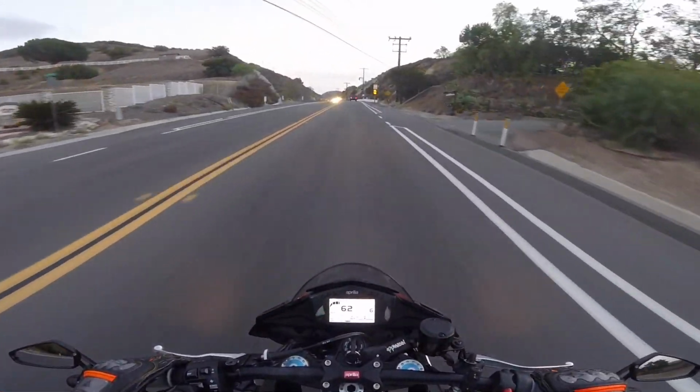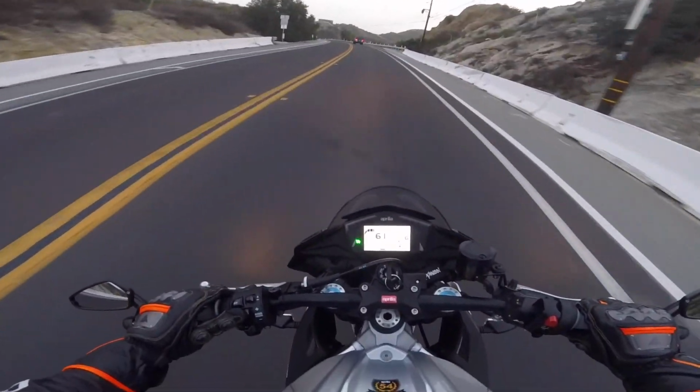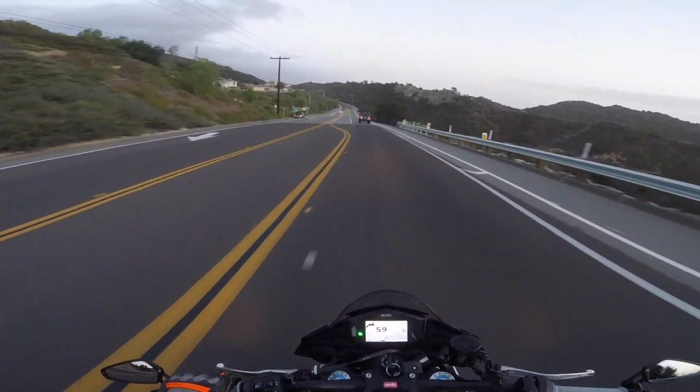And if you want to resume your cruise speed, with cruise control ready but not set, you can just hold the switch up for a couple of seconds. There you go. Picks right back up once you're at that speed.